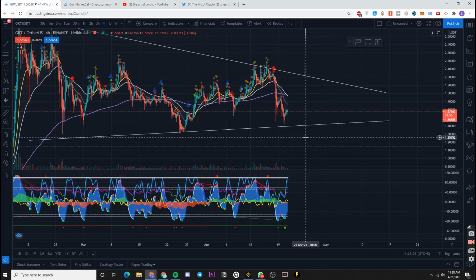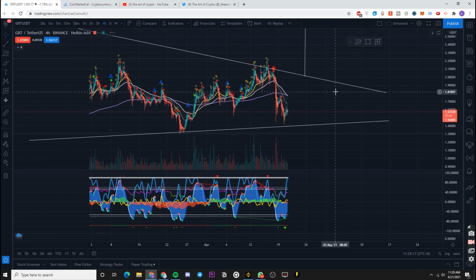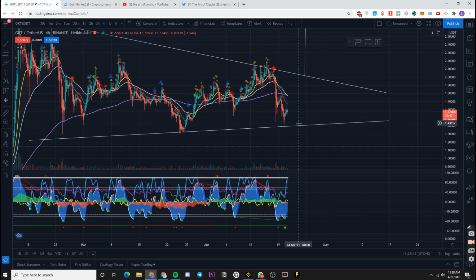So now that I have covered why GRT is looking so amazing and the entries that you should be looking for, which, just to recap, is a higher low formation here, or 1 hour trigger wave on Market Cipher if you're using Market Cipher, or if the price really does come back down to the bottom of the trend line at the 1.43, 1.44 level, I would aggressively buy in, because your stop loss would be really, really tight. As long as it breaks below the trend line, you know that your trade has been invalidated.